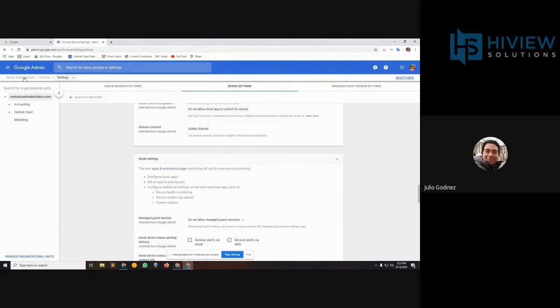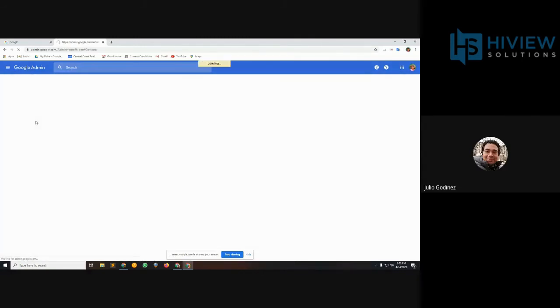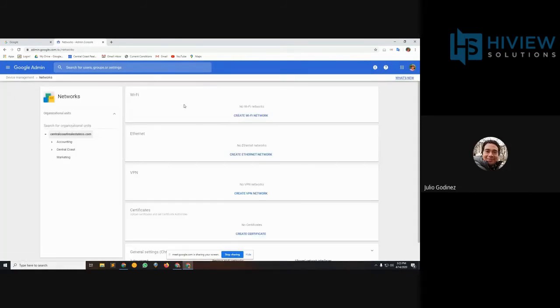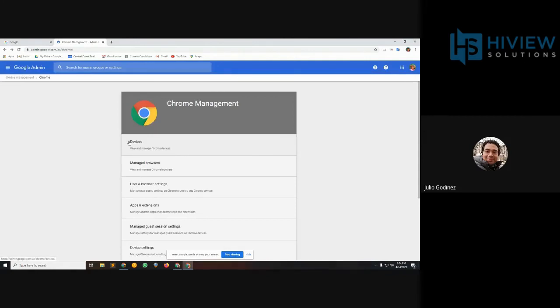And finally, something that is very useful is the network area. From here, you can apply Wi-Fi or Ethernet or VPN certificates, anything related to the network that you need to share with the users, but probably you don't want to share the password. Or for example, if you have an enterprise network, you can push a certificate. You can apply this via device, user, stuff like that. So you don't have to worry about providing all the details to the end users in order for them to be able to connect to the network.